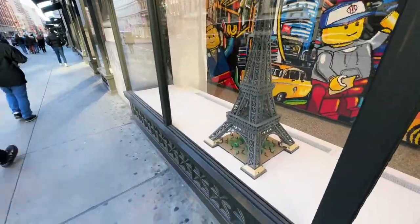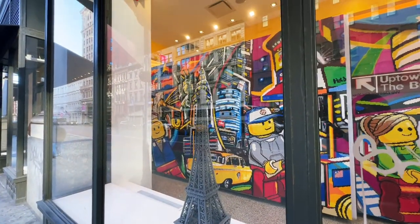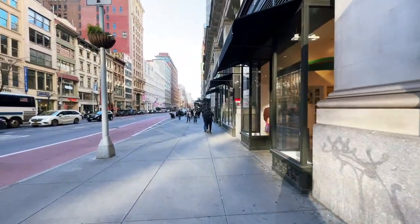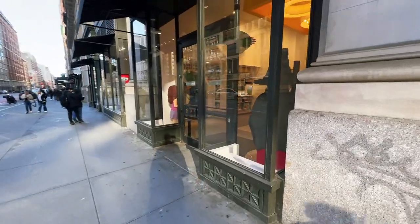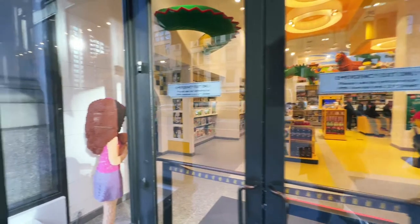Oh, the Eiffel Tower, how I miss traveling. It's been ages. I'm getting that travel itch once again. Hey, Audi, nice to see you here, welcome.